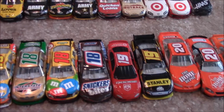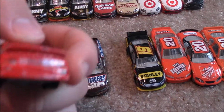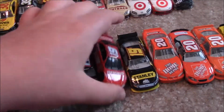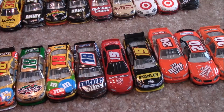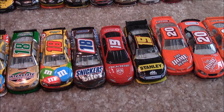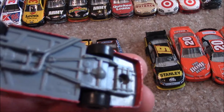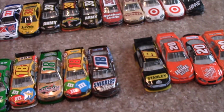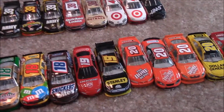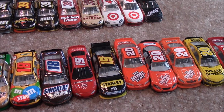Here's a throwback, Casey Atwood rookie year car. This is kind of a cheaply made one. It was from the Dodge actual dealer, but it doesn't have his rookie stripes on there. But I believe it was Casey Atwood, at least, unless it was Jeremy Mayfield, but what year does that say? It doesn't have a year on the bottom. But then there's the 19 Elliott Sadler Stanley Tools when he was driving for Evernham.